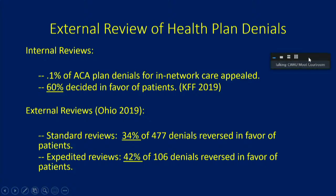But one thing I couldn't find is whether there is some kind of majority vote. Does it end up with the IRO equivalent of a medical director who has the final say? All we know about external reviews, and this is all we could find, it's extraordinary: 1% of plan denials are appealed, and 0.1% of plan denials for exchange plans are appealed. 60% are decided in favor of patients. This is internal reviews. For external reviews, this is only data from Ohio from 2000. I couldn't find it from anywhere else.